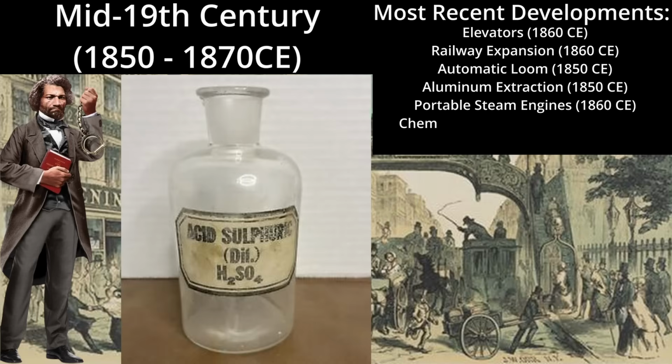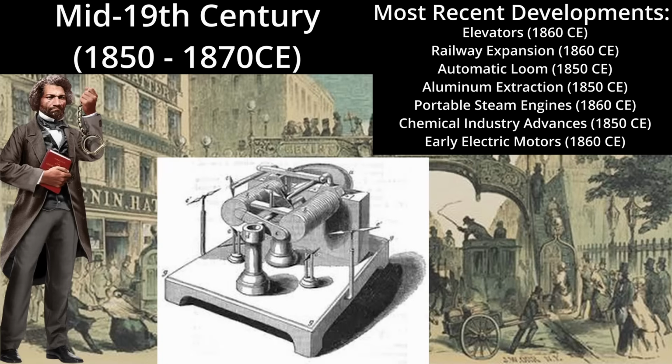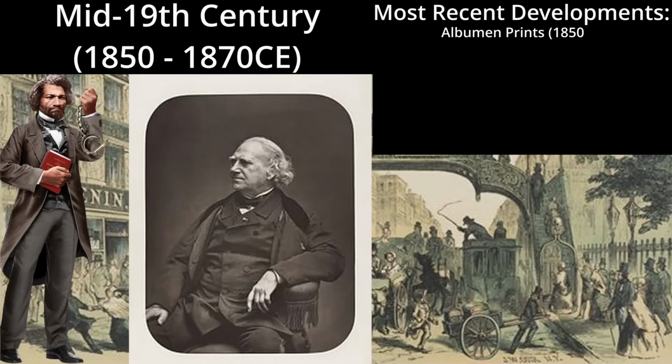Speaking about cool, sulfuric acid just got developed, which is actually really useful for fertilizer production, not whatever you were thinking of. Both the hydraulic press and electric motors got an upgrade, and modern photography just got invented with albumen prints, which don't take forever to develop and are much clearer.